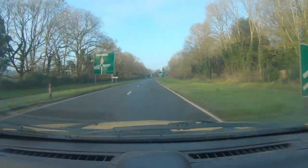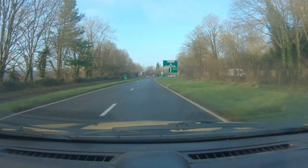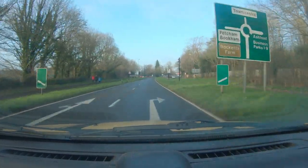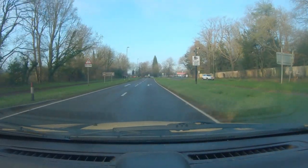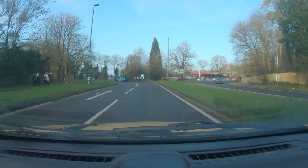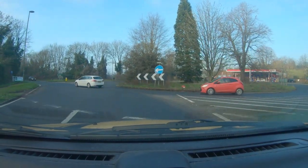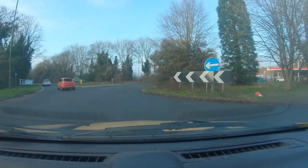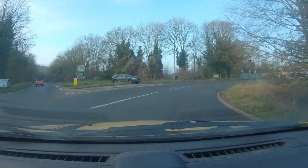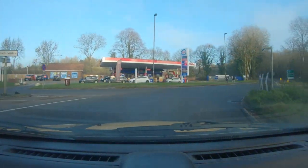If you look on the right hand side in a minute, you will see the other set of speed cameras. There they are, average speed check. When we get to the roundabout here, we're going to indicate right. This is what they call the Mickleham Roundabout.